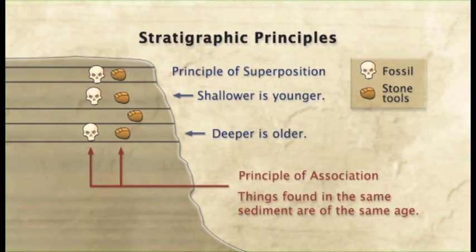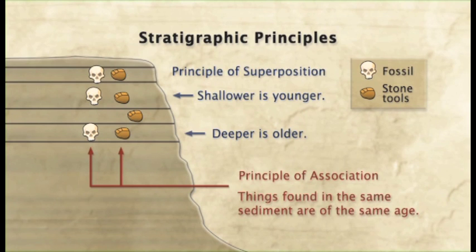The first of these principles is the principle of superposition. The principle of superposition holds that in an undisturbed sequence of deposits, the older deposits are more deeply buried, and the younger deposits are more shallowly buried, younger towards the top. The second principle is the principle of association. The principle of association holds that objects enclosed within the same sediment were deposited at the same time. Now, these are nice principles, but let me give you a demonstration of this.